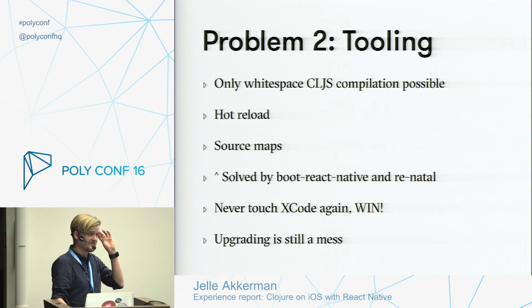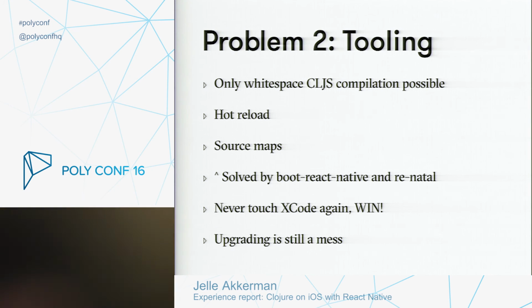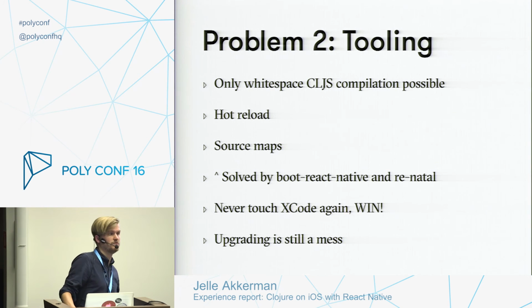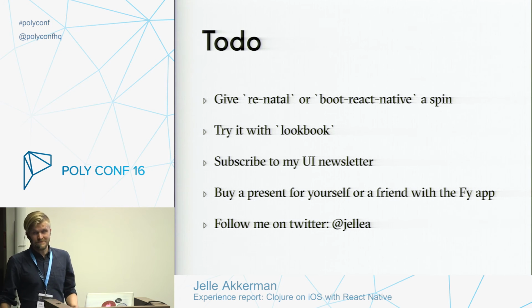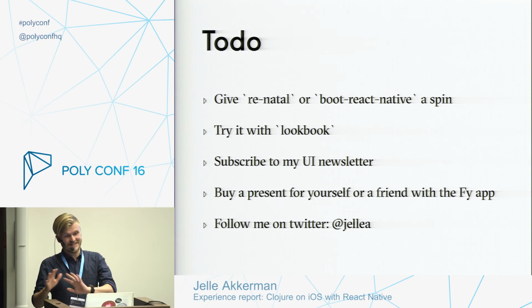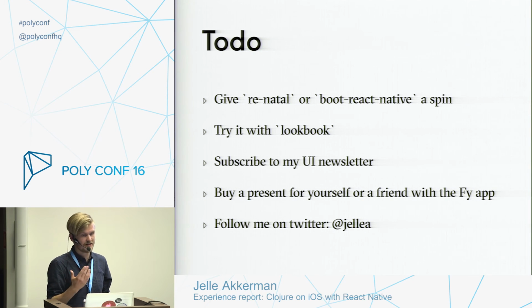Unfortunately, upgrading is still not easy with both Boot React Native and Reagent. So, if I didn't discourage you too much, I'm really excited about this technology, and I would like to invite you to have a play with it.